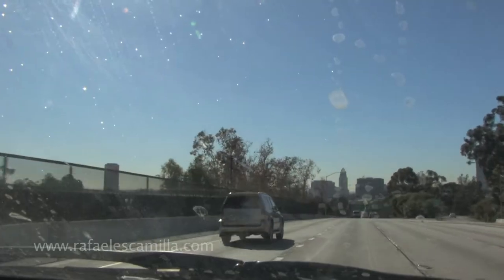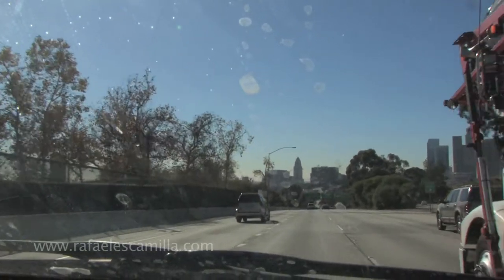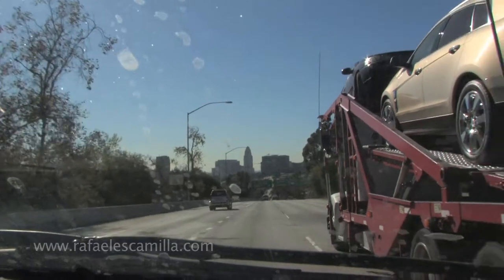LA for me is a big freeway, because it has all these avenues. It's multicultural, and it's always in movement.